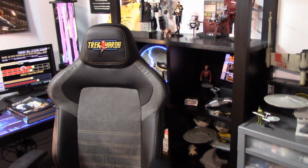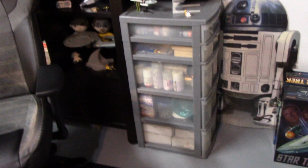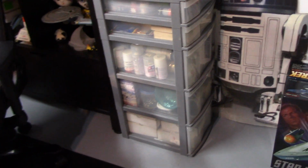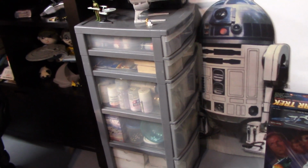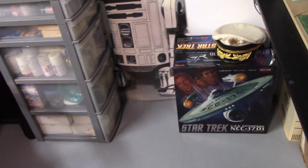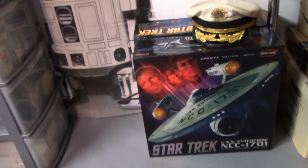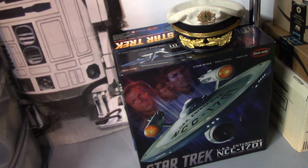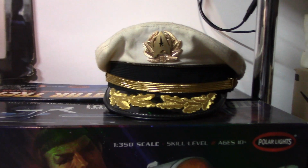And there it is with the Trekyards command chair, the captain's chair. Over here we got some drawers and shelves that have some paints and model building stuff in them, which I'll talk about in a second, but there's the boxes for my 350 scale TOS Enterprise that's up in the ready room, and the refit, which is behind it there. Also got my Star Trek hat made by my good friend Noel. A lot of people really like that.